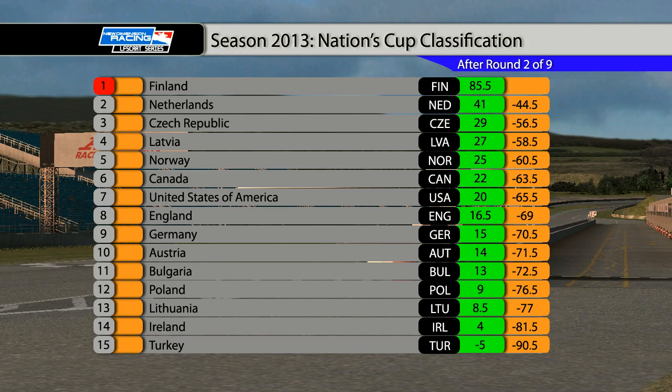We have seen many Finns in the series so far. Netherlands second on 41 points, 29 for Czech Republic. Latvia 27 in 4th. Norway, Canada, USA all close together. England 8th, Germany 9th on 15 points. Germany has usually been one of the more dominant nations in LFSCART, but not this year yet. Austria, Bulgaria, Poland, Lithuania, Ireland, and Turkey all having been represented this season so far.